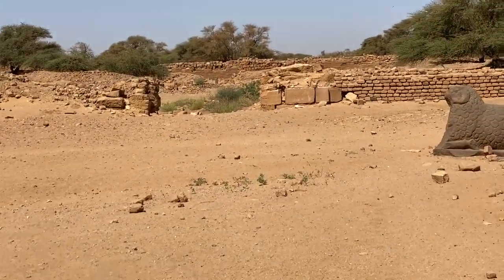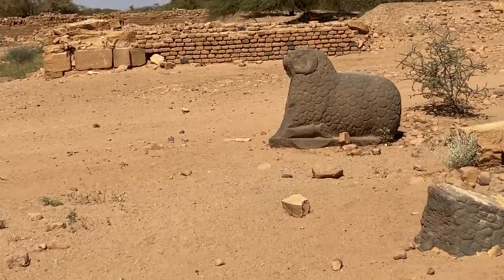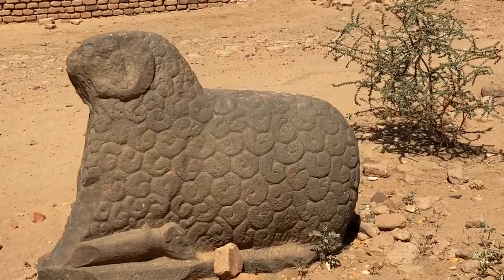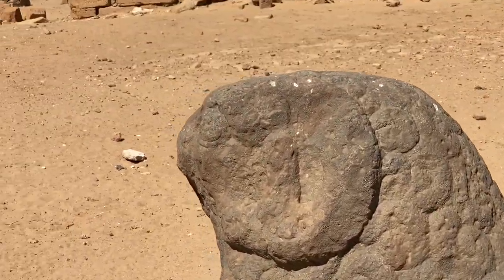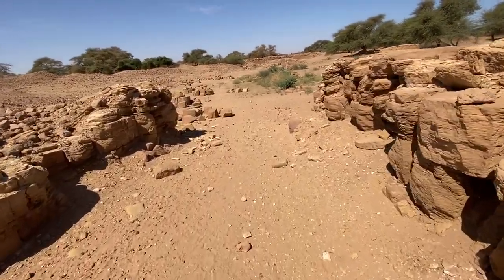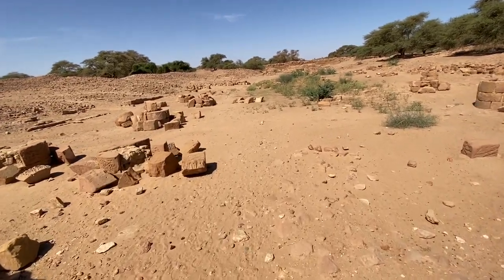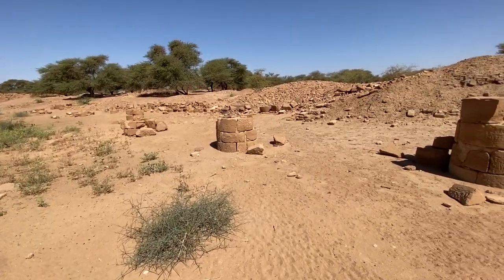So this was at one point, I guess, the entranceway. Carvings on the side here. Looks like it would have been a sheep, I think. Wow, definitely in ruins. These would have been pillars of some sort at some point.